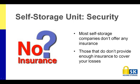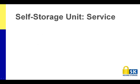Most self-storage companies don't offer any insurance protection, and the few that do provide protection that is so limited it won't compensate you for the lost business and bad PR that could result if your stored files are stolen. Now let's consider service. A self-storage facility is a self-service option where no actual services are provided.